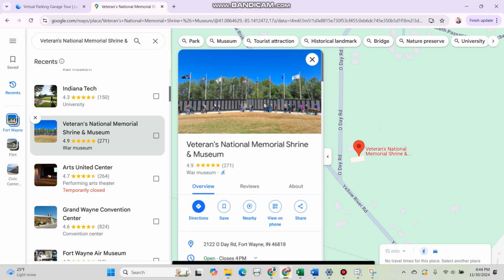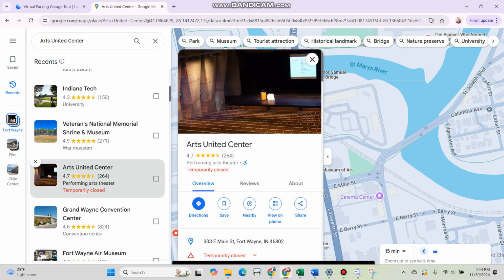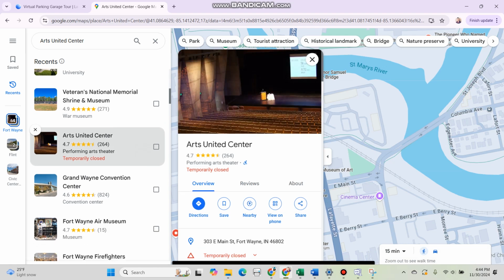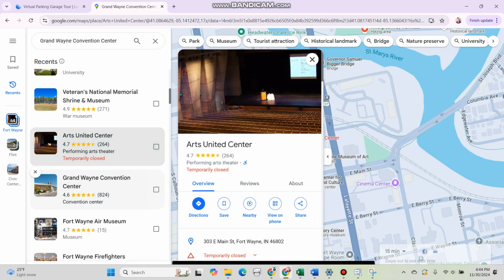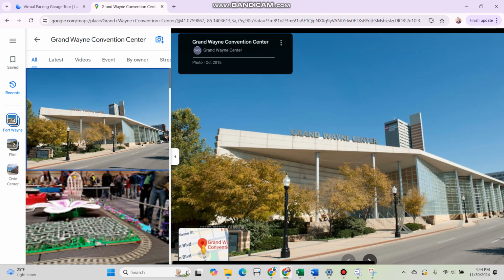Veterans National Shrine and Museum. It's a war museum, if you're big into history. The Arts United Center. If you're into performing arts, maybe they have some cool opportunities for photos outside the building. Grand Wayne Convention Center. Convention centers are always really cool buildings. They have a lot of different features and a lot of times different amenities. Really cool building here with a whole bunch of glass outside, with different architecture. The inside looks kind of cool.